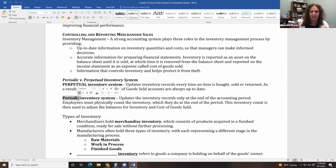So as an example, let's say we start the year with 150 bolts of a certain size. And then all through the year, we buy 1,000. So now we have 1,150 that we should have. We started with 150, we bought 1,000, so we have 1,150. If we go at the end of the year and we count and we only have, I don't know, 200 left, then we must have sold 950 bolts. And that's how you calculate the cost of the goods you sold. So you figure out how many you sold by counting.